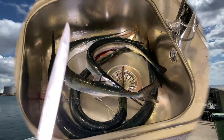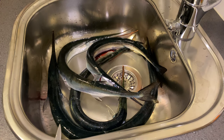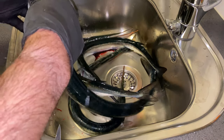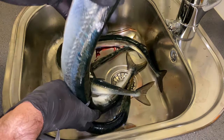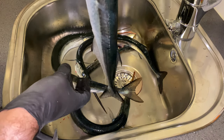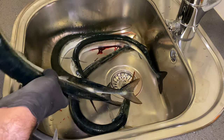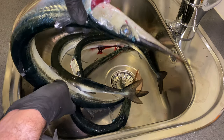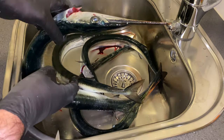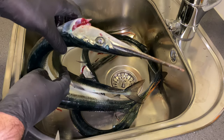Perfect! Okay guys, so we're back home. I ended up catching four garfishes. And garfish is actually pretty easy to catch and it's really fun to catch. One of the garfish that I caught was a real, how can I say, a real monster garfish. I measured him at 80 centimeters. And the other three were decent. I could have caught more, but four is enough. Now I'm gonna gut them and clean them and prepare them for cooking.